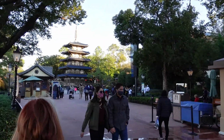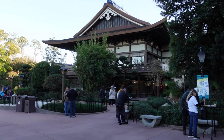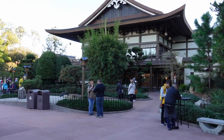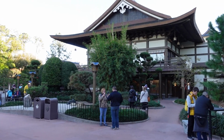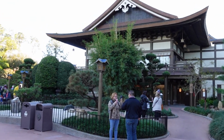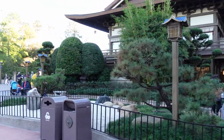We're coming up on the Japan Pavilion here in World Showcase, which is where we're going to go for dinner. There's the restaurant up there. The restaurant we're going to, Teppan Edo, is actually two restaurants. It's a Japanese table service restaurant, and it's the Hibachi restaurant, which we're going to. So it's two. We've eaten at the table service restaurant before, during Illuminations actually. A beautiful view of Illuminations out there.